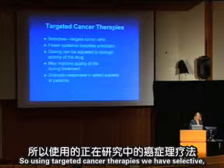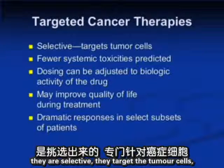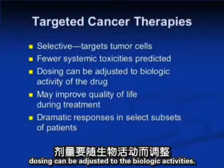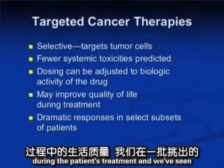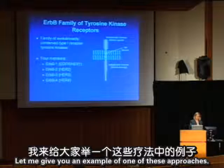So using targeted cancer therapies, they're selective. They target the tumor cells. There are fewer systemic toxicities. Dosing can be adjusted to the biologic activities. These are some of the benefits of this treatment approach. They may improve the quality of life during the patient's treatment, and we've seen dramatic responses in a select subset of patients. Let me give you an example of one of these approaches.